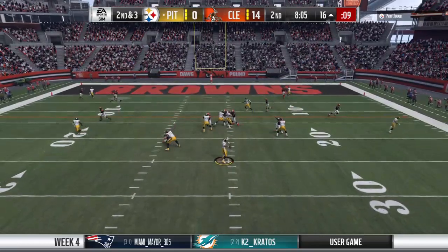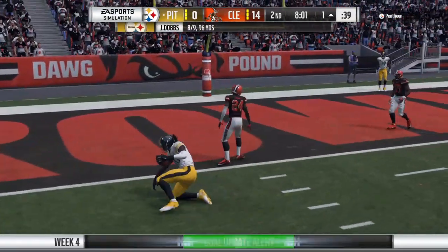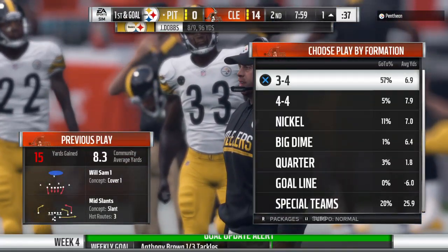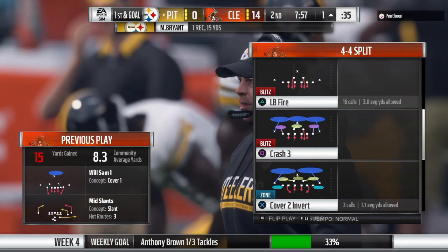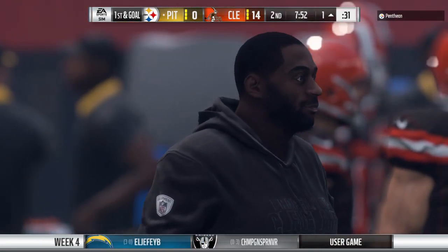Dobbs now on second down. That is caught inside the 5. And he couldn't quite get there. Tackled down at the 1. The passing game in rhythm right now for Pittsburgh. There's another first down.